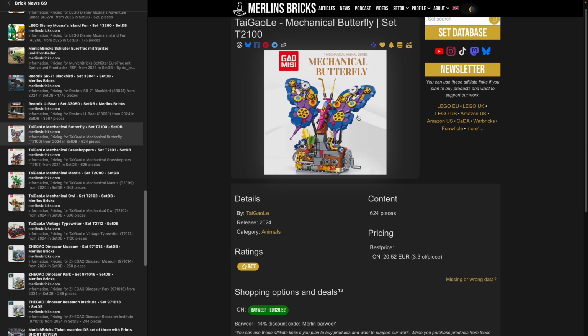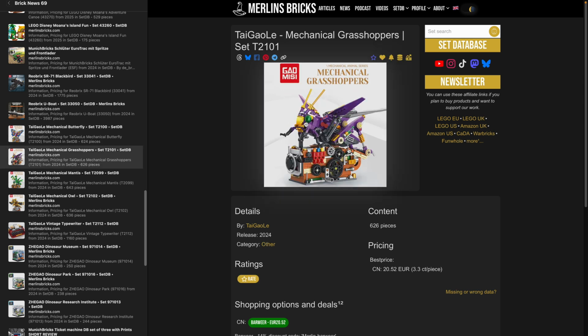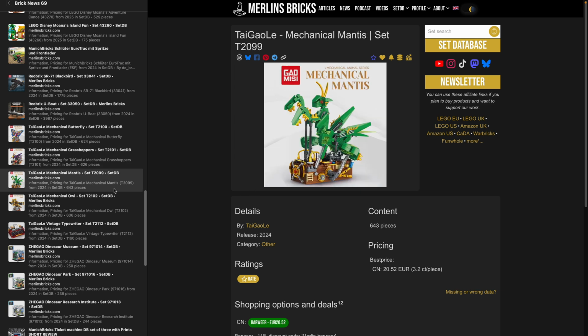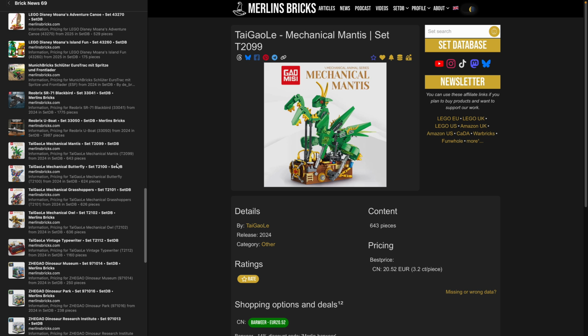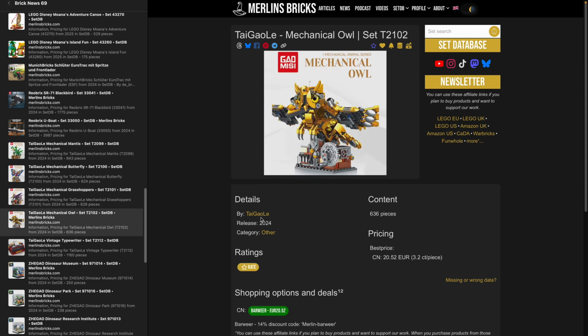But anyhow, 624 pieces for the mechanical butterfly, and you can buy this over in Asia for a little bit more than $20. And then they have a mechanical grasshopper. This is the 2101. By the way, the butterfly was 2100, and this one here is the same price, 626 pieces. Then we have the 2099. Actually, this should be the first one. The mechanical mantis, 643 pieces, again slightly below $21. And then we have the mechanical owl as well, which of course is not an insect. It's a lot bigger, but still. So it simply has a different scale because this one has basically a similar piece count, 636 pieces, same price.